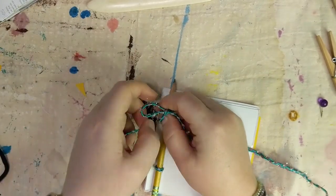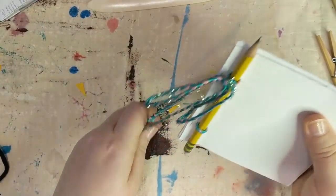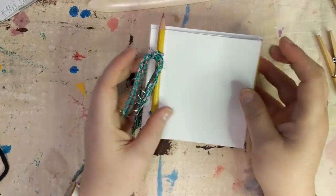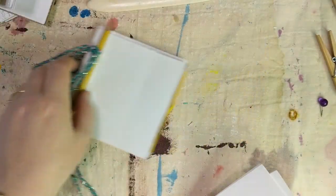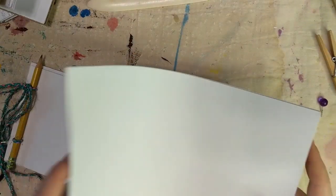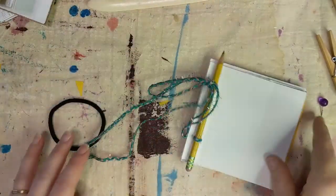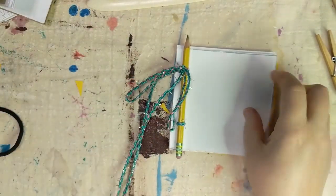And the same rules apply. If you want to add a page, all you do is undo the ties, and you could add a page to it. You can also make this book as big as you want. Especially if you use the string, and if you've got a nice long stick, you could make it whole sheets of paper, or even half sheets of paper, or any size sheets of paper. This is a very flexible format. And so you could just do it like that.